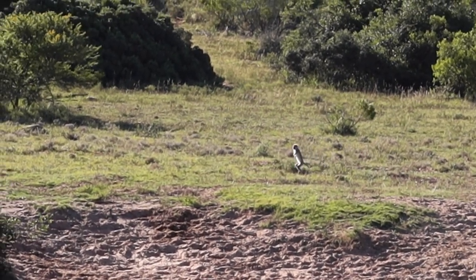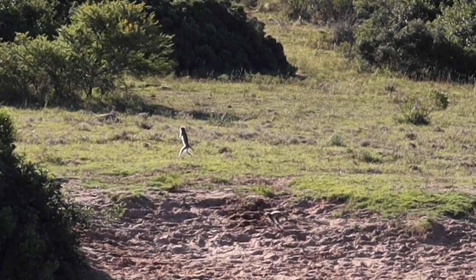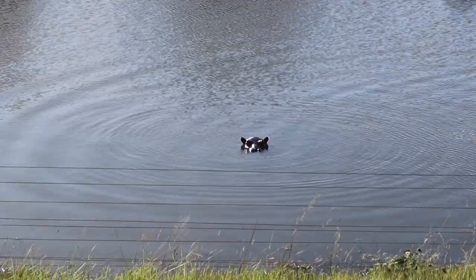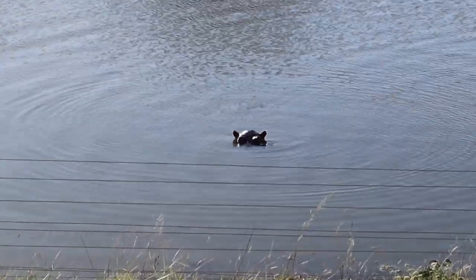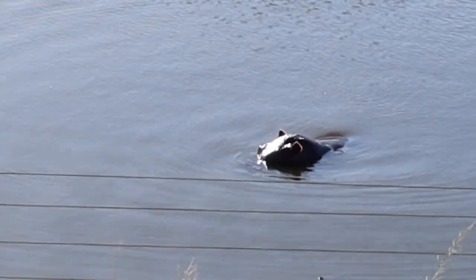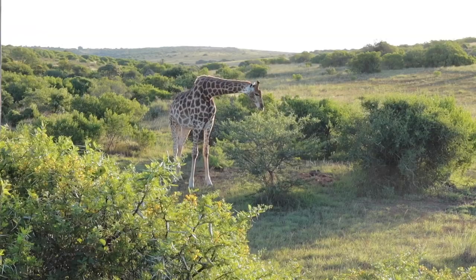There must be another one. Yeah, he definitely came out. Yeah, it came out. Hello. Oh my god, that is terrifying. Oh, look how much smaller his head is than that. He's gonna come out.